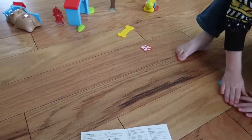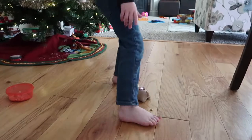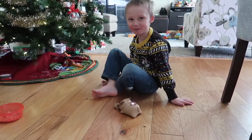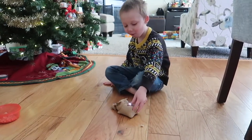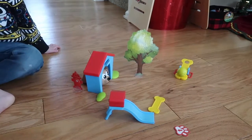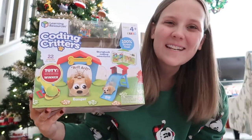He's a little crazy when he's in dance mode. Come back, Ranger! He'll also do a patrol, won't he? He's keeping us safe. Okay, Ranger, time to take a nap. All right, well, that is the coding critter puppy, little Ranger there.